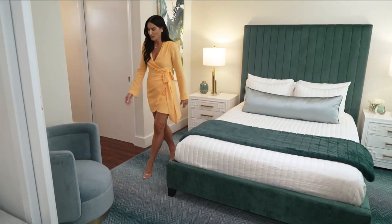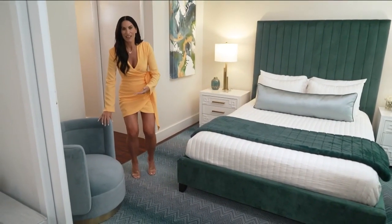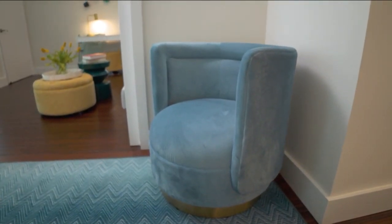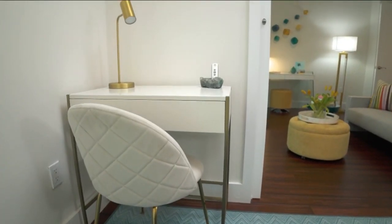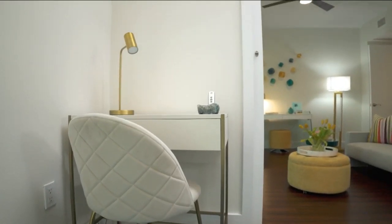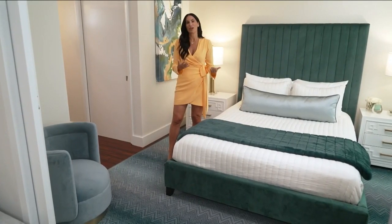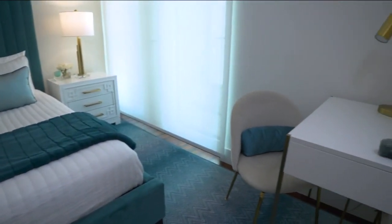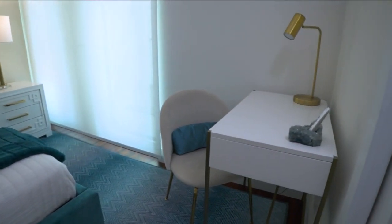This swivel chair here gives you a nice little seated area. Think about in a hotel. You always have a small seated area as well as a desk. So another wish list item from the clients was to have a small desk for guests. A lot of us are working on the go, and when you have guests, they need to use a small desk. We fit a really tiny, cute little desk in the corner with a desk chair also in the cream color.